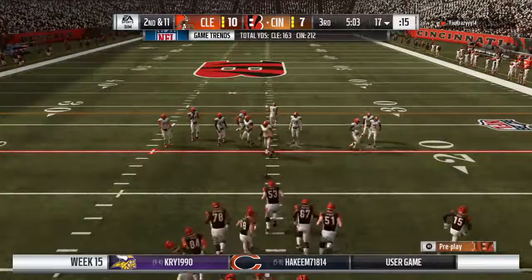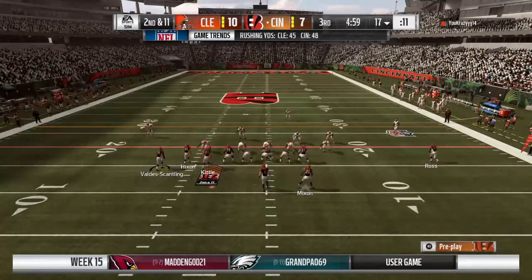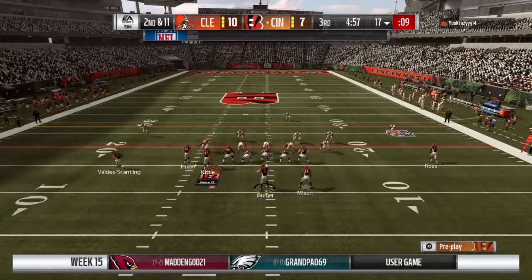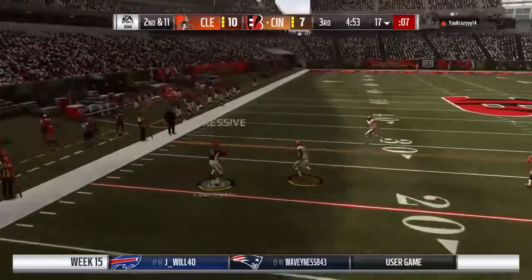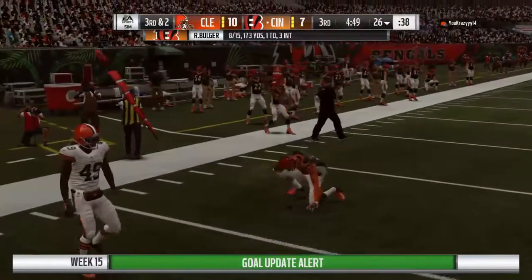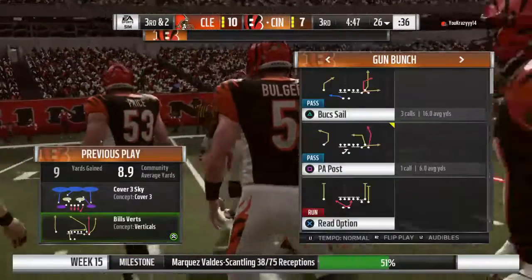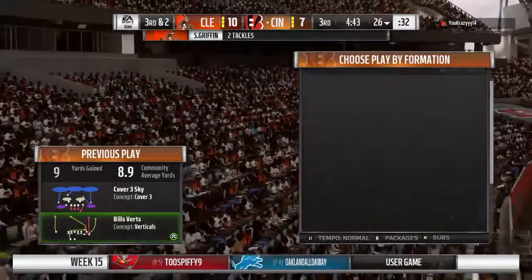After the loss to start out, here's 2nd and 11. The gun. They'll look to throw. Got an open man. It's Valdez-Scantling. And he's able to get up here to the 26. And they'll get 9 there as that sets him up better for 3rd down.